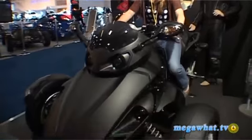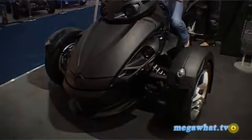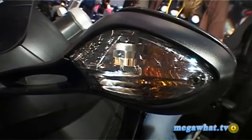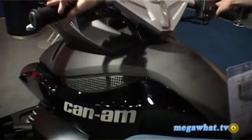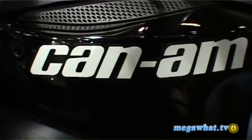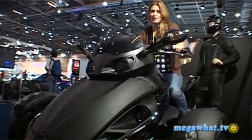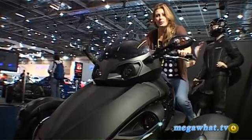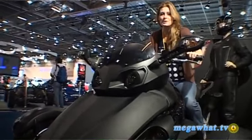For just over £13,000, you can get your mitts on one of these. This is the Can-Am Spider Roadster, which is basically a hybrid between a sports car and a motorbike. And it goes from 0 to 60 in 4.5 seconds, but a lot more stable than a motorbike. So when you're going around corners at breakneck speed, you're not going to feel quite so unsteady. And as I said, £13,000, it's available now.